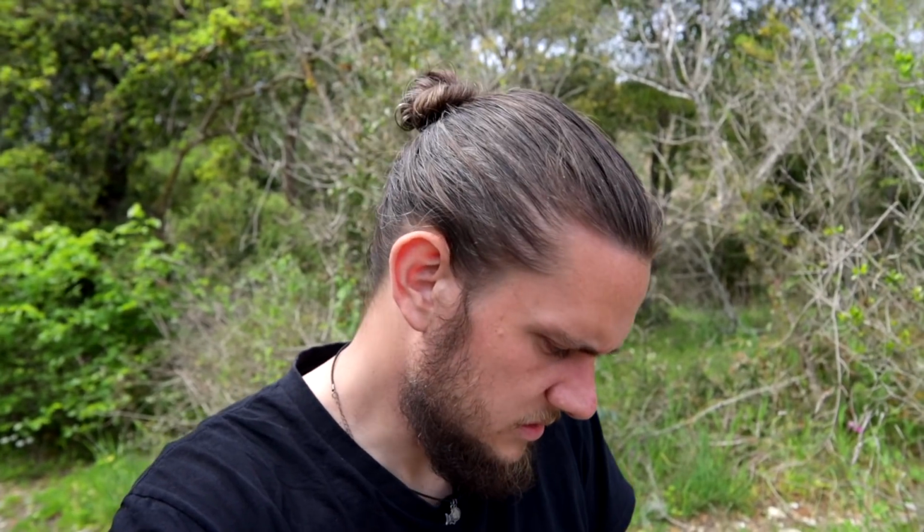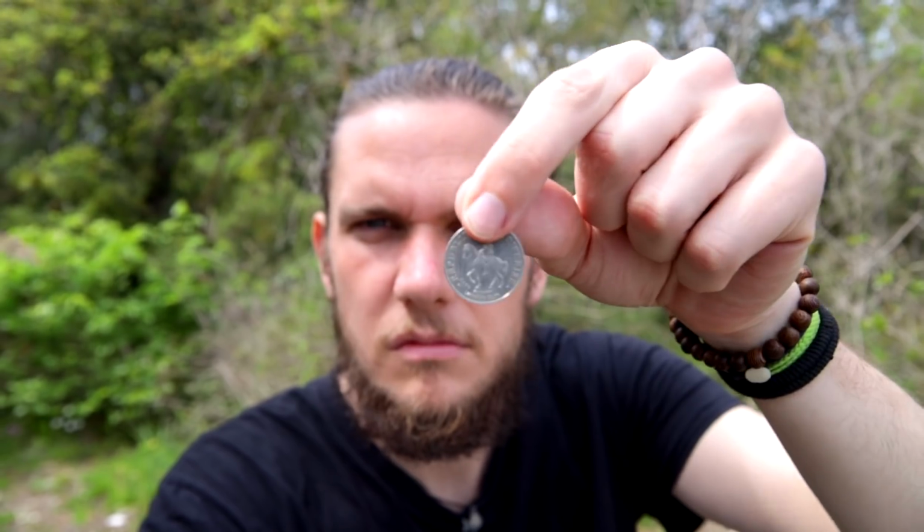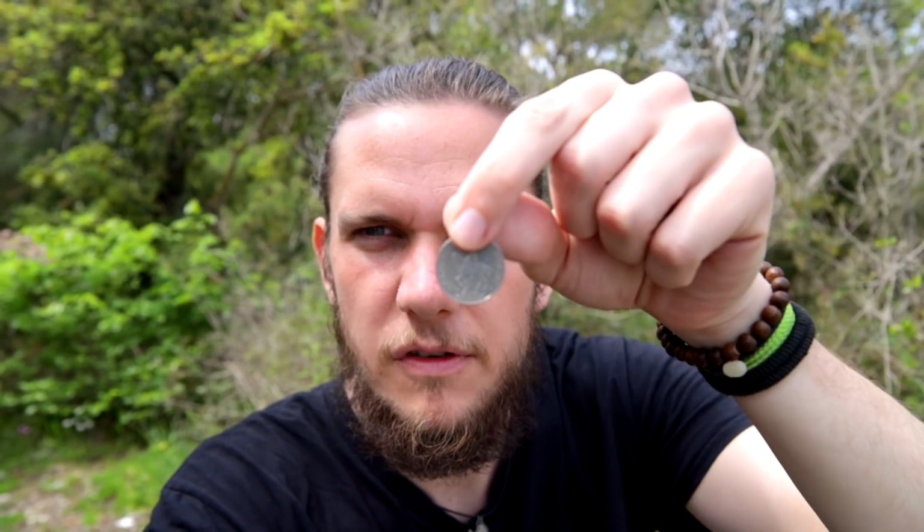Also, I think he's on the 50 lek coin. I might have one of these. Yeah, here he is right here. Can you see that? Is it focusing at all? That's him on a horse.